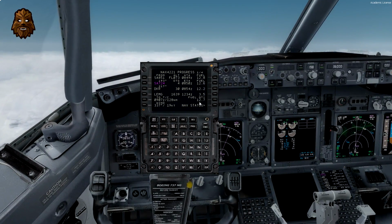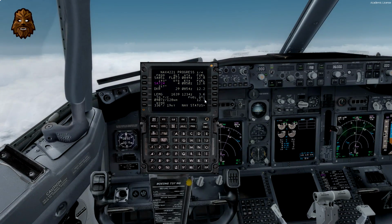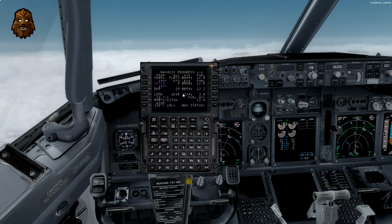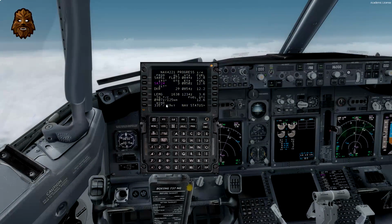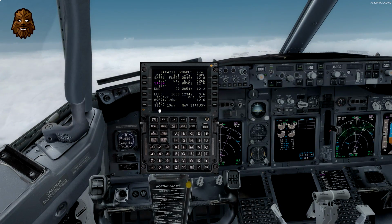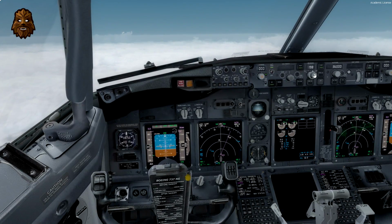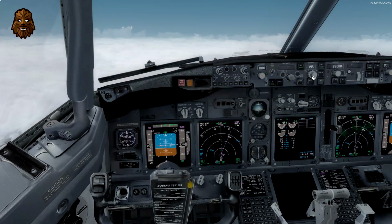We've got 12.7 tons of fuel at the second, and we should be arriving with 3.6, so absolutely plenty of fuel left. We've got 1,638 nautical miles to go and 127 nautical miles until top of climb. And then we've also got the wind information here, 335 at 19 knots, which is basically a lovely tailwind at the second. So hopefully that will push us just a bit further.